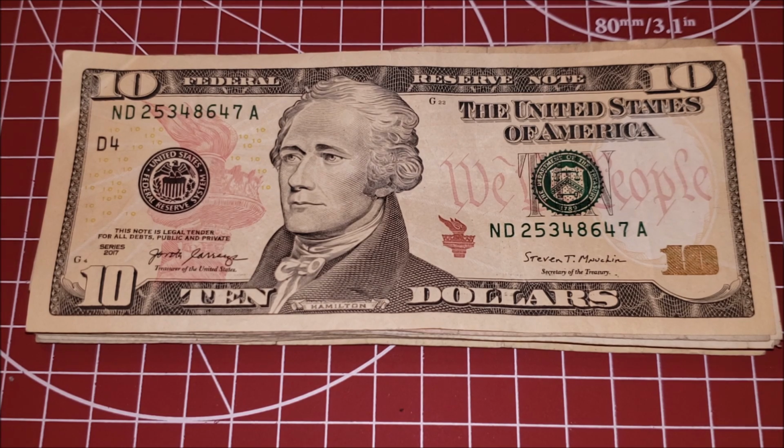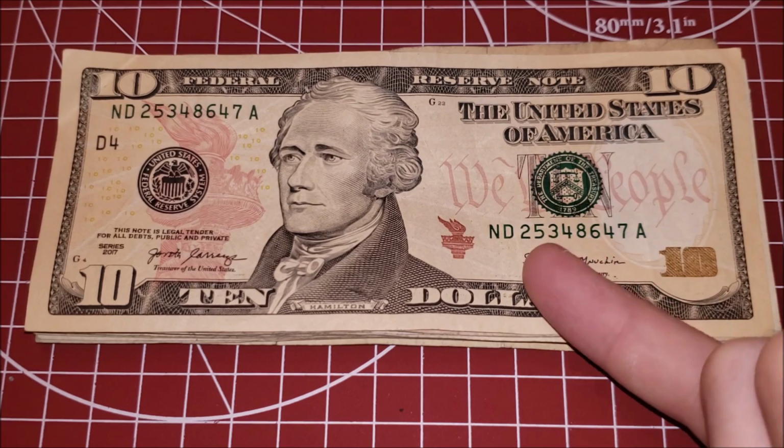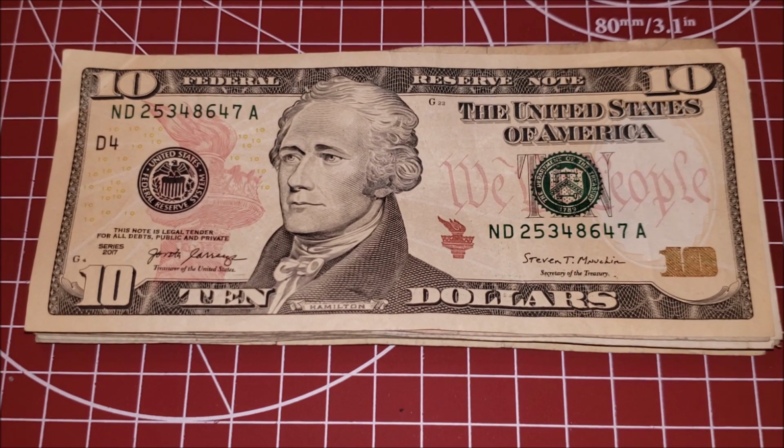Starting right off with a series 2017 $10 note, really close to a broken ladder. If we would have had a 1 or a 9 instead of one of those 4s, we would have had, for example, 1, 2, 3, 4, 5, 6, 7, 8. So that's something to keep an eye out for, is broken ladder bills.